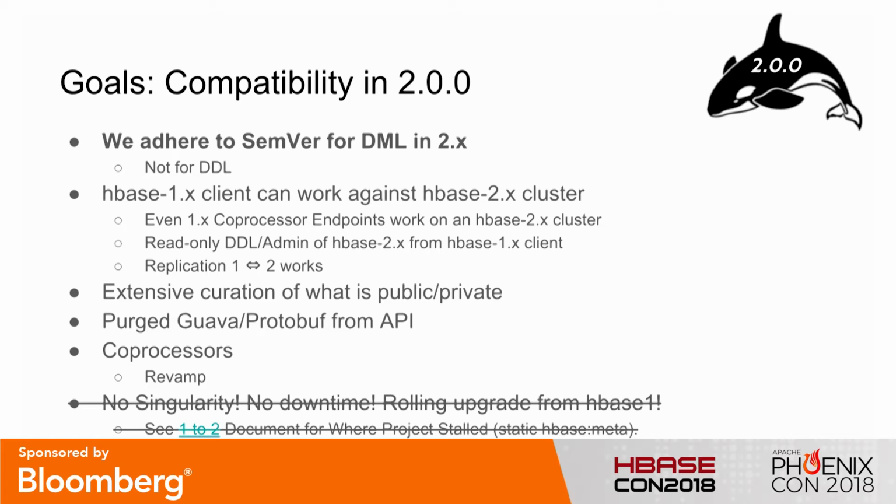And then coprocessors, they got an extensive revamp. I'll talk about that some more in the talk a bit later. We wanted to make it so that you could do a rolling upgrade from an HBase 1 to an HBase 2 cluster without downtime. But unfortunately, that project stalled. If anyone's interested in taking it up, you can come talk afterwards. I think it's possible, but it's a bit of work.